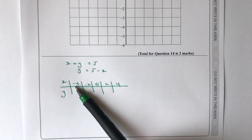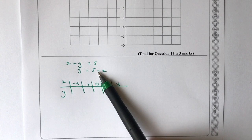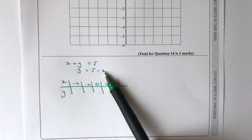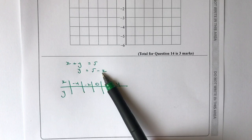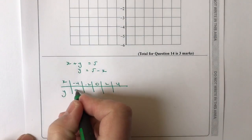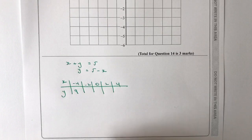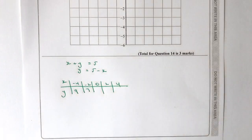So when x is -4, this becomes 5 minus -4. Well, two minuses together are going to make a plus, so the value of y is going to be 9. It's a similar situation with this: 5 minus -2 means that this is going to be 7. Then it gets a little bit easier.